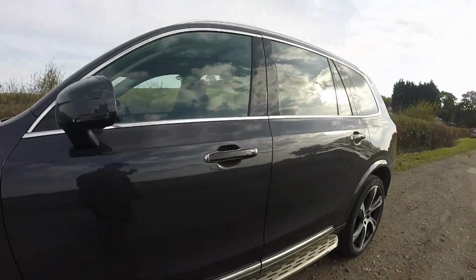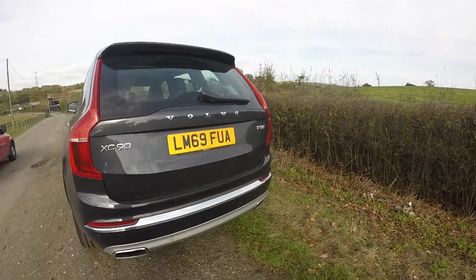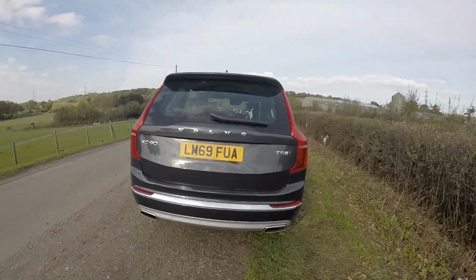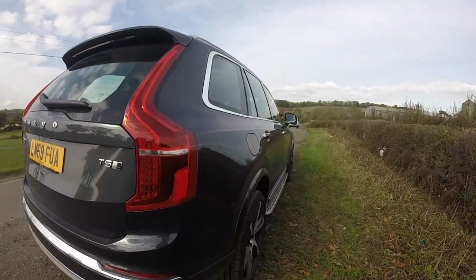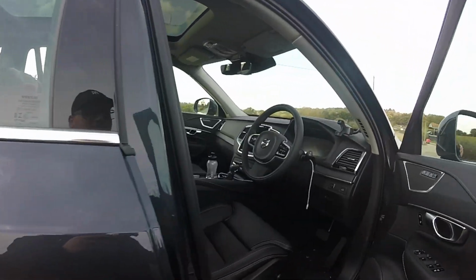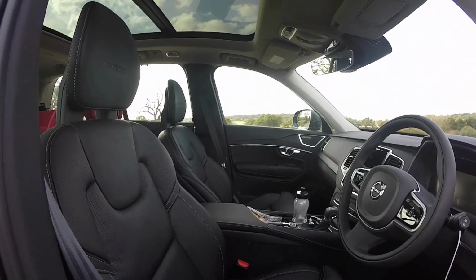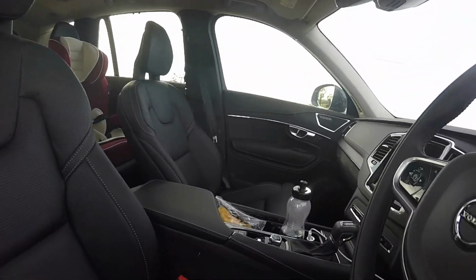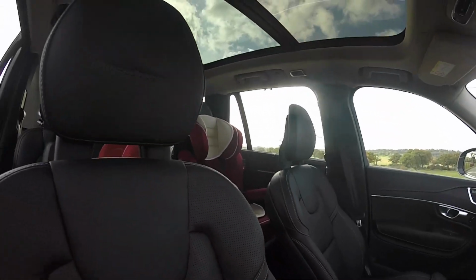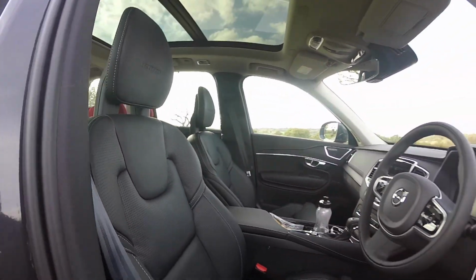I really like the Volvo XC90s. Design wise, definitely like it. Let me show you the inside first as well. So this is a premium model, so it's got many extras. Apologies, the car is slightly dirty, but as you guys can see, this is quite nicely spec'd.